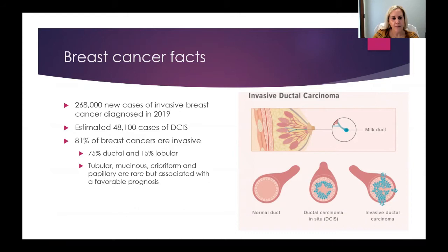81% of breast cancers are invasive, and 75% are ductal and 15% are lobular, which leaves about another 10%. There are quite a few different histologies for breast cancer, meaning what they look like under the microscope: tubular, mucinous, cribriform, papillary. These are all very rare, but they are luckily associated with a more favorable prognosis.